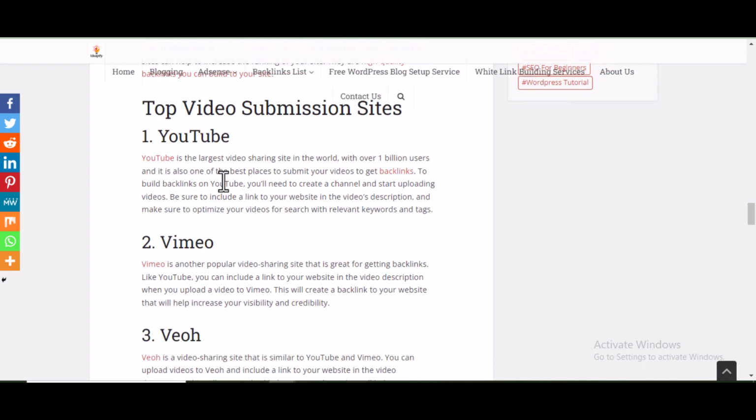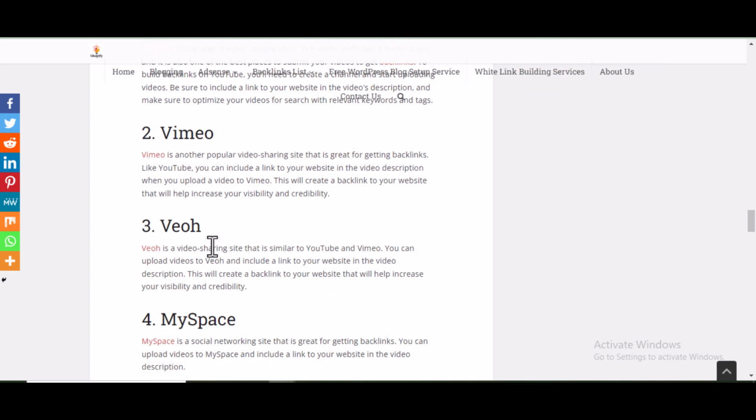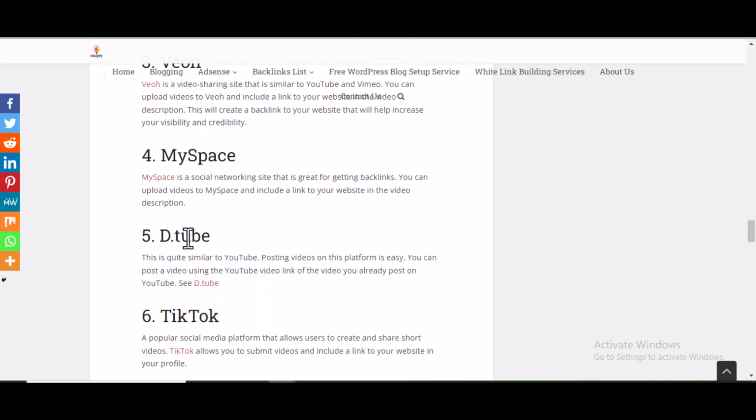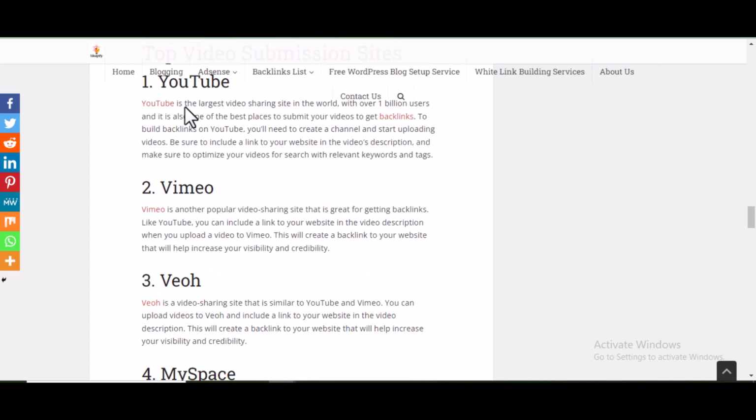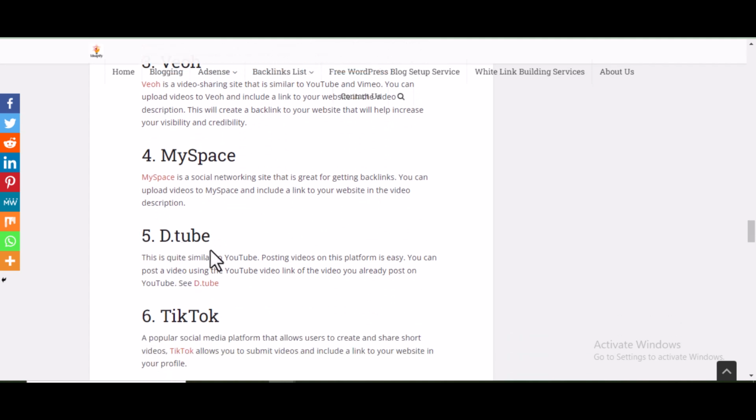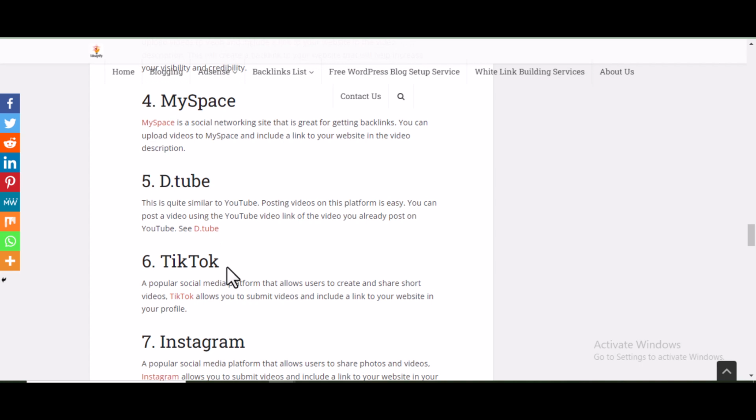Outside YouTube, Vimeo is also a very good site to get backlinks from. Then we have MySpace, we have DTube. Getting backlinks on DTube is very easy. You can use your already posted video on YouTube and get backlinks on d.tube. Very easy. Then we have TikTok.